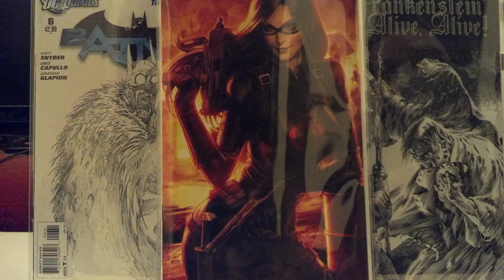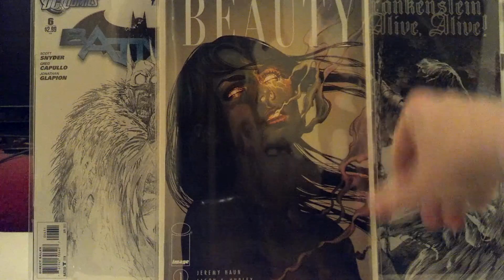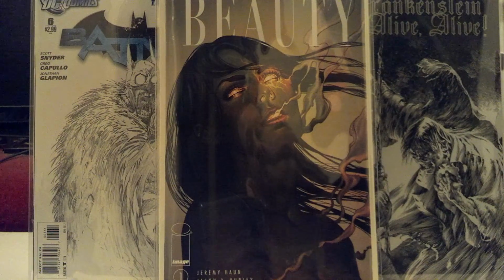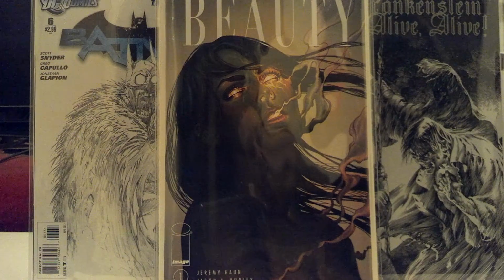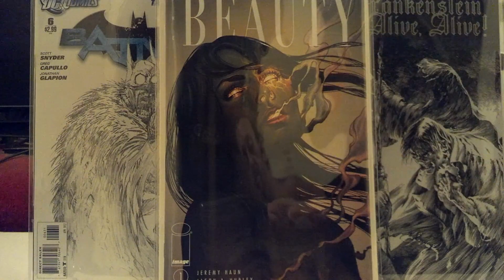Another one of my favorites, this right here, oof, The Beauty. This is an awesome book. Hopefully it'll be coming back in the next month or two for a new story arc. But the covers on this, some of them, man, have just been fantastic. But this is easily one of my favorites. I love the green in it.